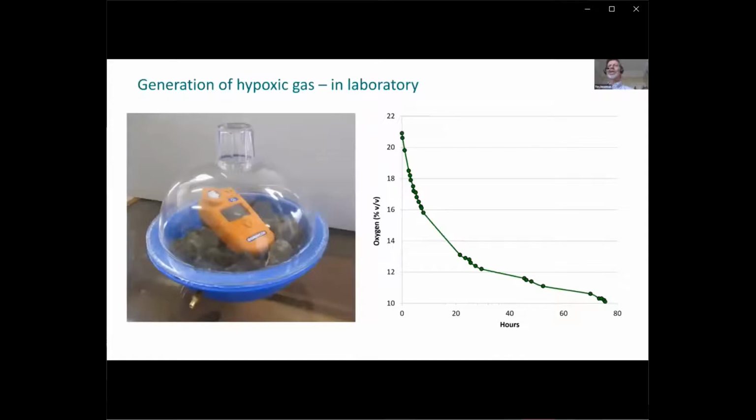We've done a lot of research into this phenomenon. This is just one very simple experiment to show the effect of the rate of gas production. By placing a sample of Upnor Formation with a gas monitor or oxygen monitor within a sealed desiccator, we can see how the rate of oxygen decreases from 21% to near fatal levels, and then very fatal levels after a short space of time.